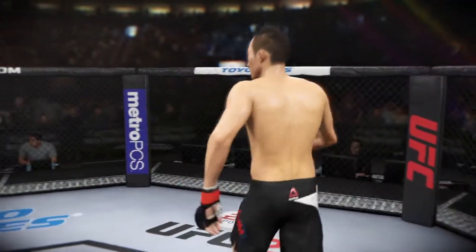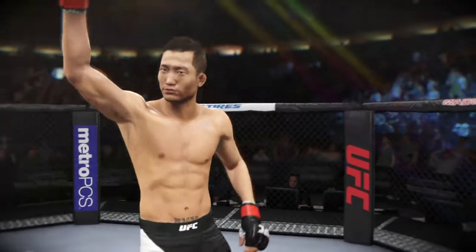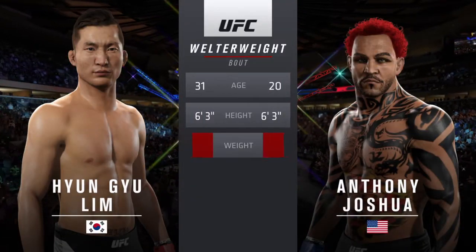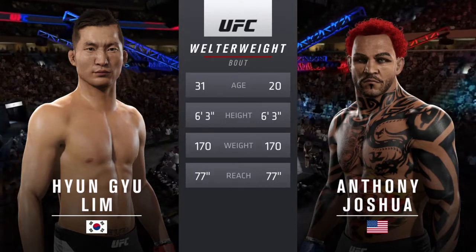Gyu Lim, ready to fight tonight here in New York City. Our tale of the tape for this welterweight fight. The Destroyer is 20, Lim is 31. The rest is virtually identical.